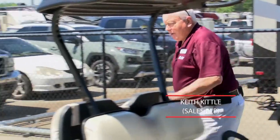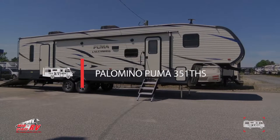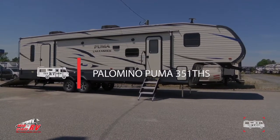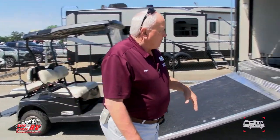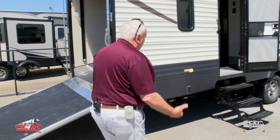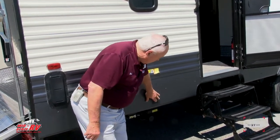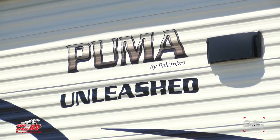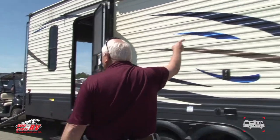I got a great, great unit I want to show you. It's half-ton towable. You can pull it with a half-ton truck. It is a toy hauler, okay? You got nice features here. You can put a golf cart inside if you want to. No problem at all. This also has the electric jacks on it. You mash a button, jacks go up and down, okay? It's a Puma. You got your LED lights with outside speakers.